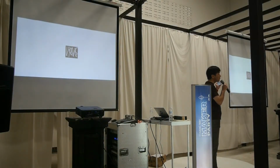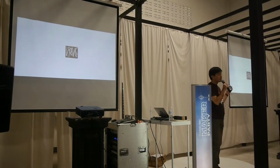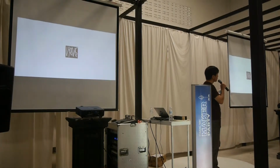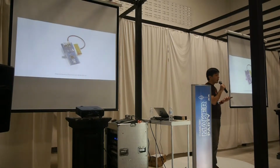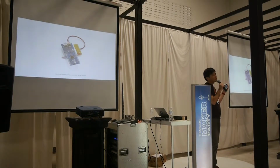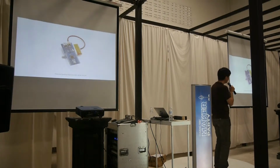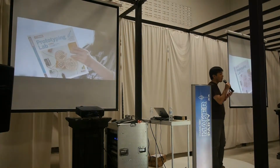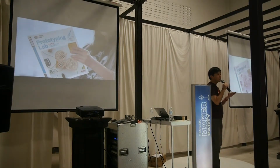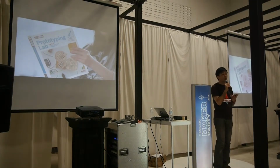I'm working at a very small institute, just 50 students and roughly 20 teachers. It's a very small institute in Japan. I designed a model of Arduino, the Arduino Fio, 6 years ago in collaboration with SparkFun Electronics in the United States. I also wrote a book about prototyping featuring Arduino. The title is Prototyping Lab. Unfortunately, it's not available here, but it is available in Korea and Taiwan.